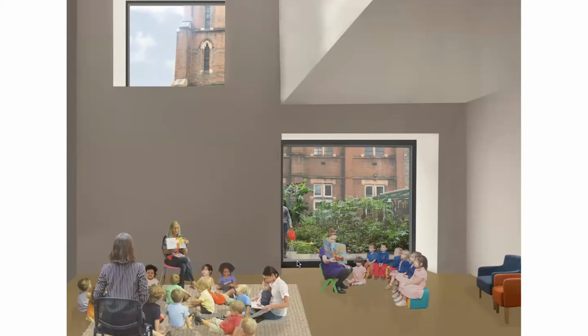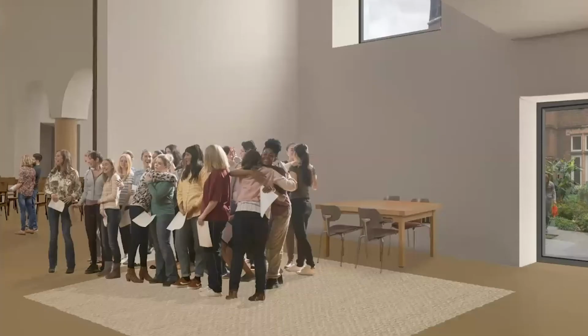And we imagine it could be used very informally as a place for everyone to gather, or chance meetings to take place, a place to sit and read the paper, or it might be for structured events like children's church. And that when the doors are open, you then get this dramatic and surprising connection with the nave.